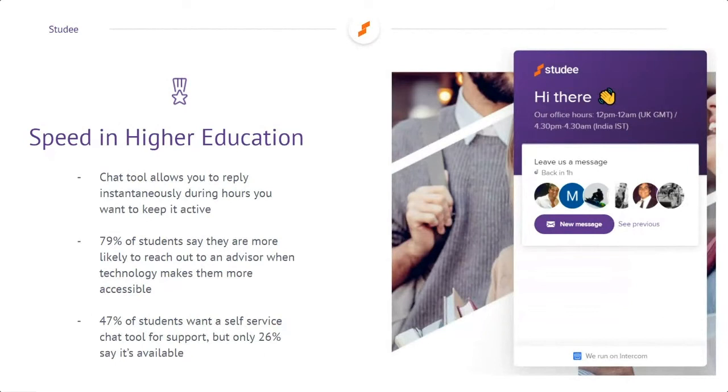What's really interesting in our research is that 47% of students are saying that they would like a self-service chat tool, but actually only about a quarter of students are saying that it's available. So while we know universities are looking at growing the use of this, it still isn't where students want it to be. Interestingly, we recently did a webinar on Generation Z students and how to engage with them, and what was really interesting out of that was that these students are growing up with instant access to information, and they're used to getting their questions answered immediately. So it's really important that we're keeping up with these trends and making sure that we are answering students as quickly as they would like.